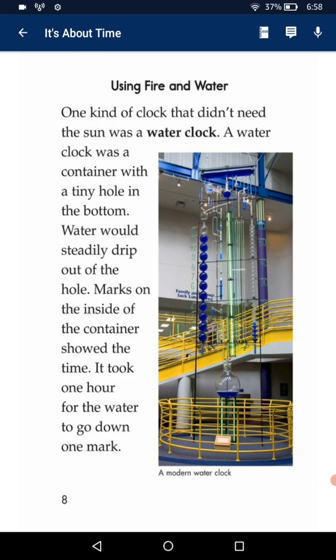Using fire and water. A container with a tiny hole in the bottom. Water dripped out of the hole. It took 1 hour for the water to go down 1 mark.